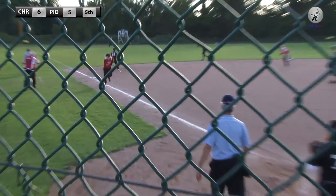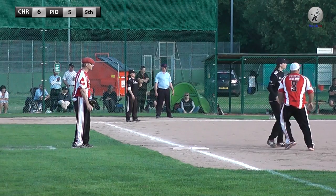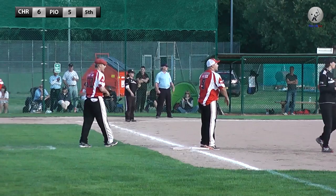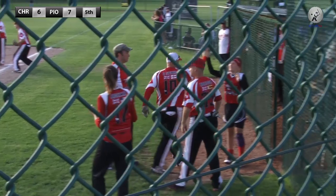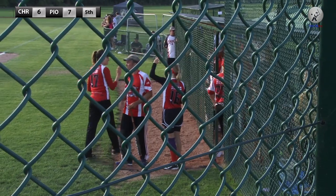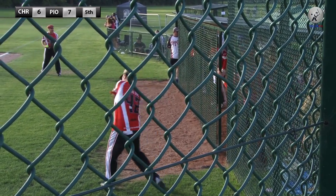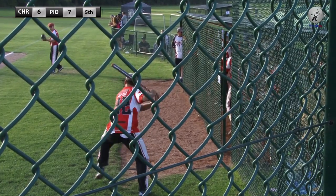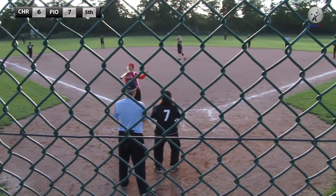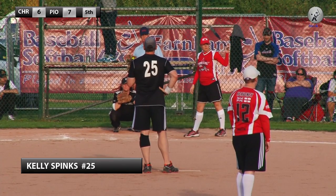He takes a nice swing. It falls in, and would you know it? We actually have two runners scoring right now to make it a score of 7-6 for the Pioneers, who have actually turned things around to take the lead away from the Chromies, who were leading 6-1 at one point. It's 7-6, bottom of the fifth, and still only two outs, and still the Pioneers are attacking. Kelly Spinks up to bat.